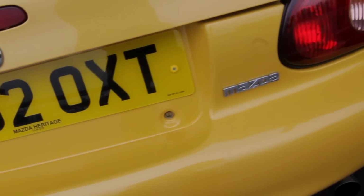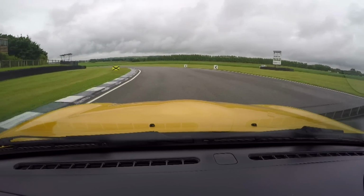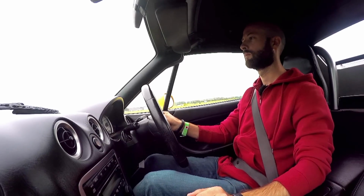Now, this car actually had slightly wider tyres than the original, so there was a bit more grip through the corners. Power steering was now standard, and the higher-end cars still got a limited slip differential. But I have to say, the driving experience was still really consistent.